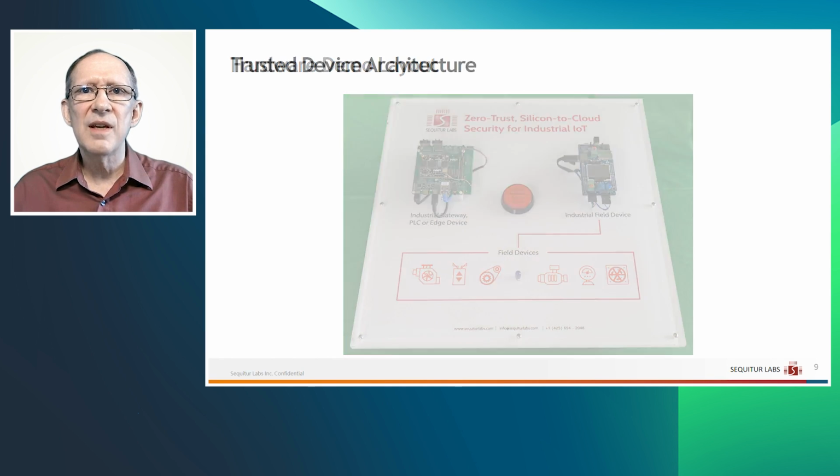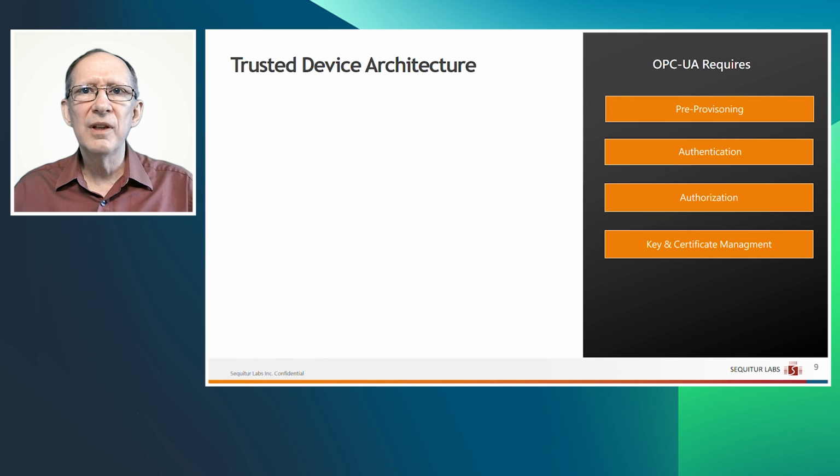Industrial applications, and in particular, OPC-UA field-level communication standards require a device to be provisioned, authenticated, and authorized with keys and certificates before being accepted to the operational network.